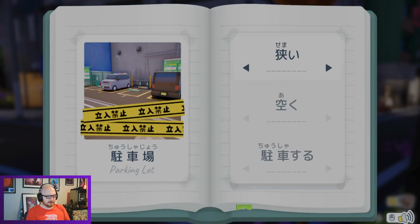All right. Chushajo. We have parking lot, chushajo. Semai, sometimes. Aku, hopefully. And then chushasuru. So chushasuru becomes chushashimasu. Shiteru. To be doing the act of doing it. So chushajo being parking lot. You can probably guess that chushasuru is to park. And sure enough it is. Aku we already had today. Aku being to be empty. And then that brings us up to semai, which is narrow.